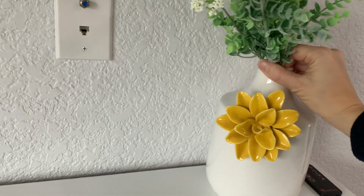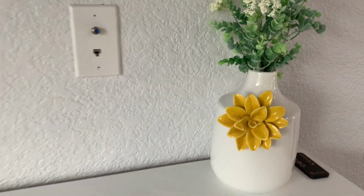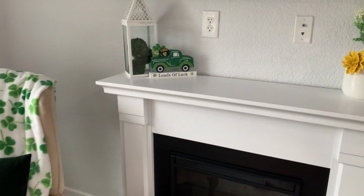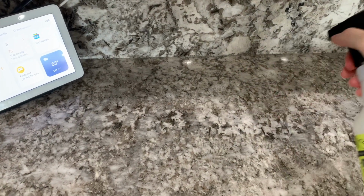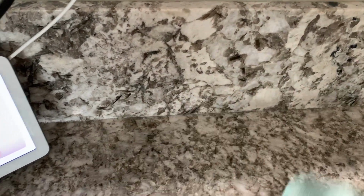A few other pieces of decor to spread around the house. As you guys know, Easter is coming up, so I will be adding a whole bunch of Easter decor and taking down the St. Patrick's Day decor in a few weeks. But for now, I'm just putting out my last few things that I have, and then we're going to move on to some treats and a craft with my toddler.